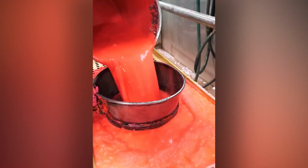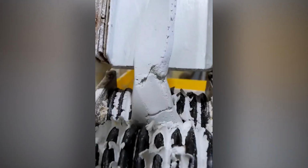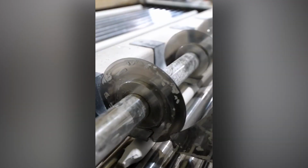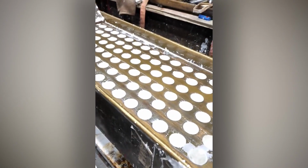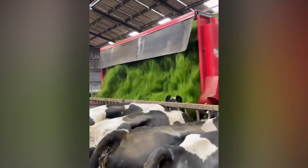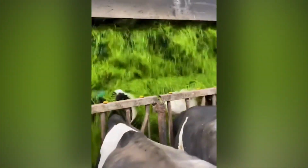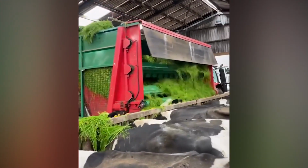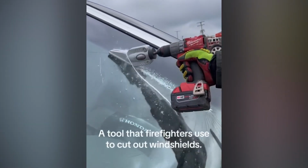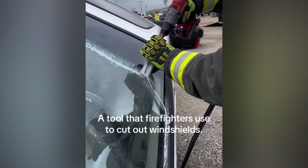The mass production of chalk, pink chalk, for use on very flamboyant blackboards. Hopefully, you'll never need to see one of these tools in real life because this is what firefighters use to remove windshields.